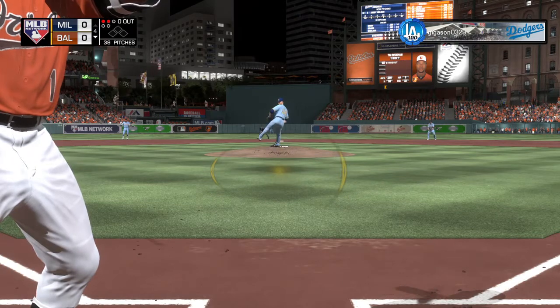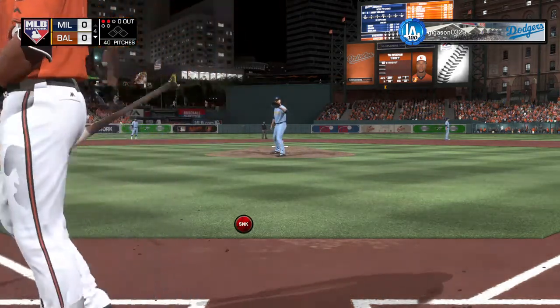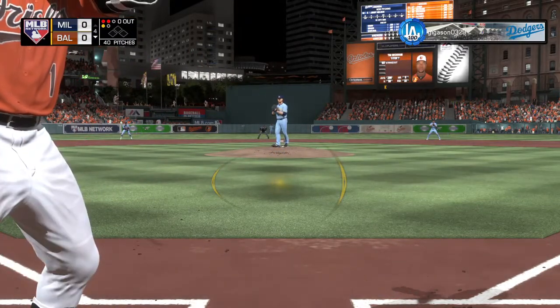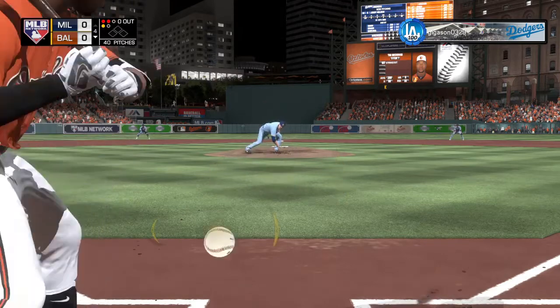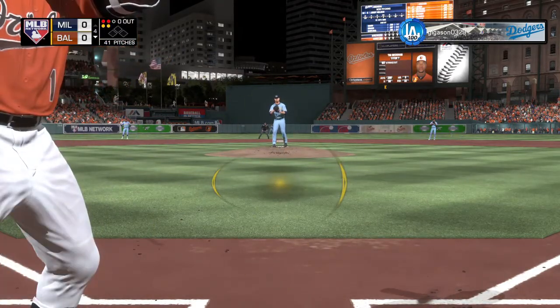From the windup, the 2-0 pitch. Now a ball hit foul down the line in right and in amongst the fans. Into the windup. Here's the 2-1 pitch. Swings through it for strike number 2. Well, that is a good pitch.